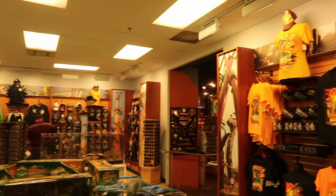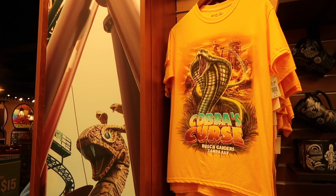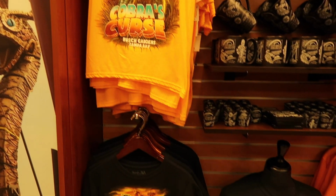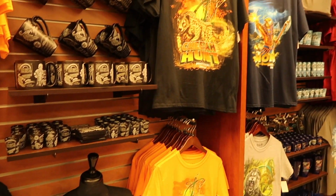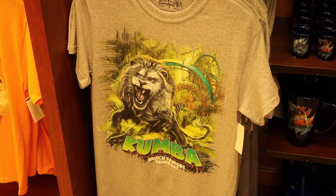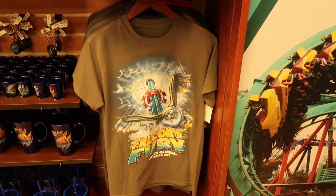If I continue to do a turnaround here, it looks like we have some new shirts with new designs. Here's a t-shirt for Cobra's Curse. Haven't seen that one in the past, so I do believe it's new. And going down, we have more Cobra's Curse, but we also have Cheetah Hunt. I do believe that's a new shirt as well. And same applies to all of the other shirts. I really like the Kumba one. I think that one looks great. And the Sheikra and Falcon's Fury one looks great as well.